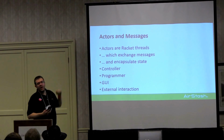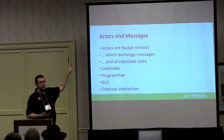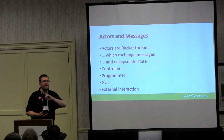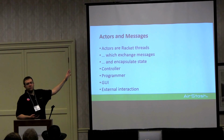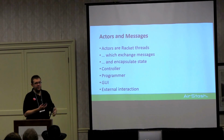So actors help us keep track and coordinate all that stuff. And in our model, actors are Racket threads, and Racket threads are great. They're green threads, they're not native hardware threads, but because Racket takes care of all the details for us, we don't really worry about scaling this. We don't really have performance problems with this. They exchange messages with each other, they encapsulate state, and we've got some different types of actors that we use.